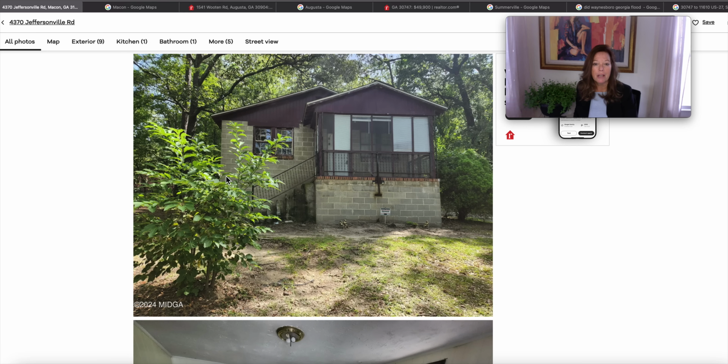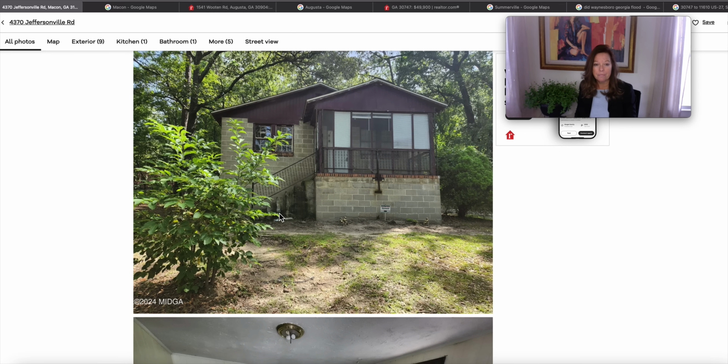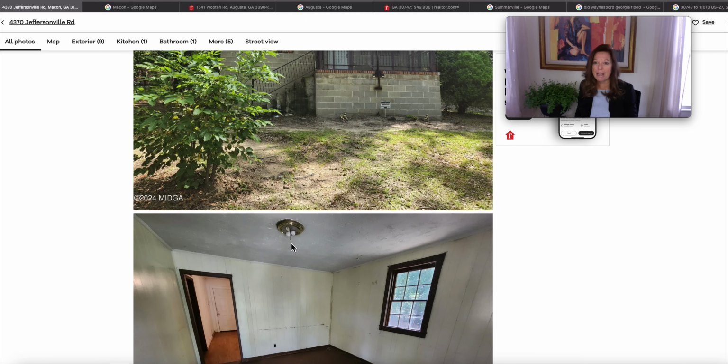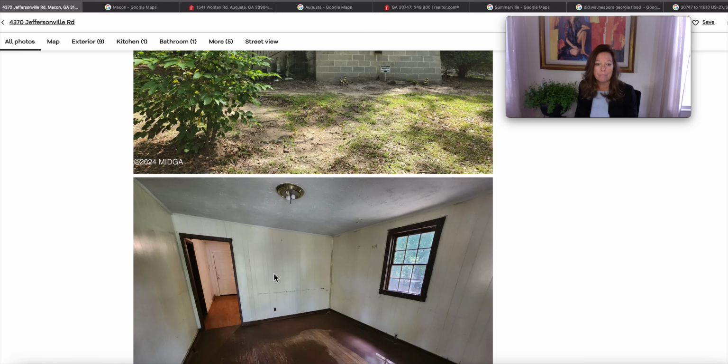Look at this. So here we have a raised concrete block house with a screen porch on the front. So what we could do with this, got the nice wrought iron detail there. We could paint the brown, lighten it up, and we could paint the concrete block. Does have brick trim. If you're looking in Macon, Georgia, if $35,000 is your budget or somewhere around there, never be afraid to make the offer.